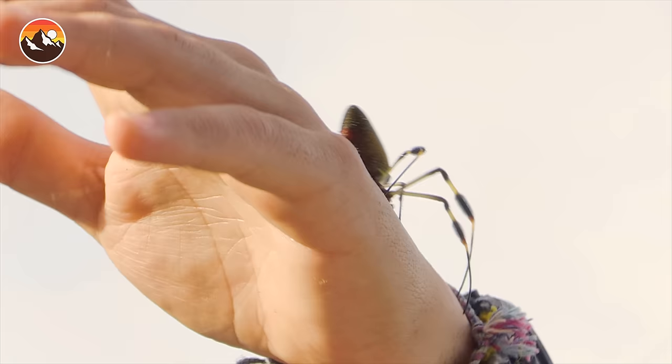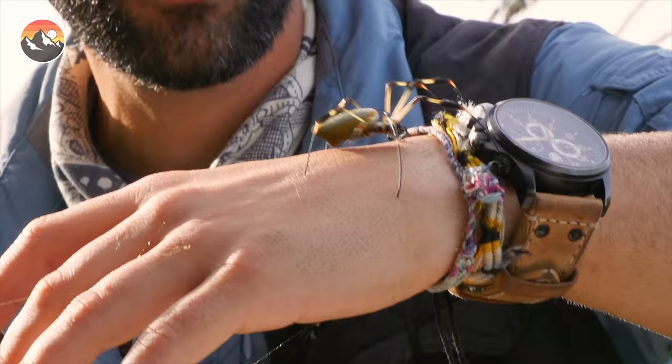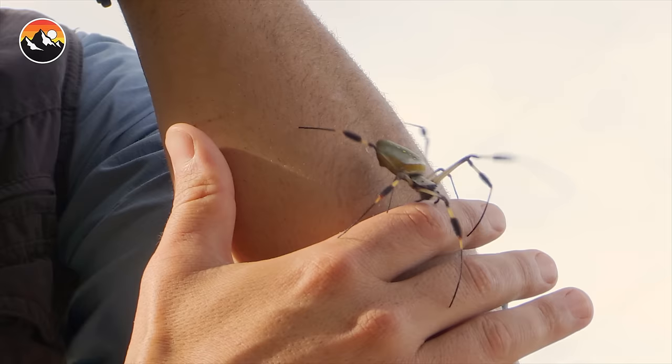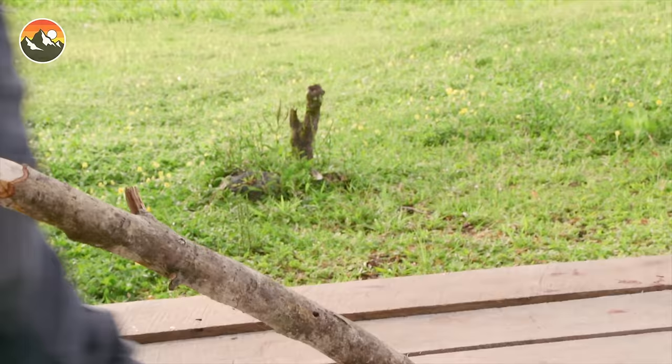Well guys, it looks like the sun is starting to get a little low in the sky, which means it's gonna be close to hunting time for this arachnid, because when the sun gets low, that's when all the insects come out. So what I wanna do now, ooh, she's going down my arm, is safely get her back up into her web so that she can go out and hunt for the night. All right, back up in the web with you.